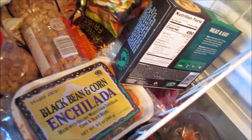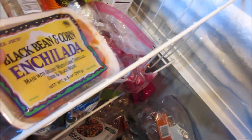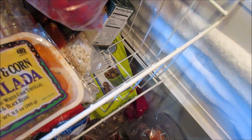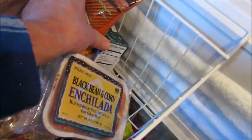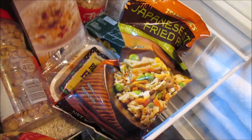French fries ready to make. There are pot pies, vegan enchiladas. What the heck do I have here? I need to eat these. These are frozen cherries from the neighbor's tree. Japanese fried rice, one of our favorites. Oatmeal.